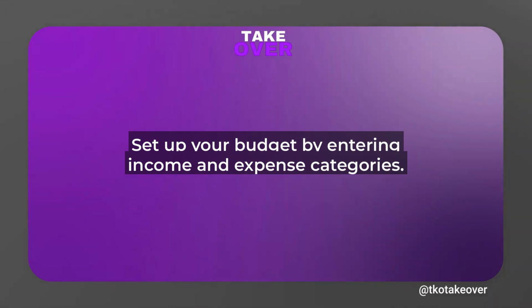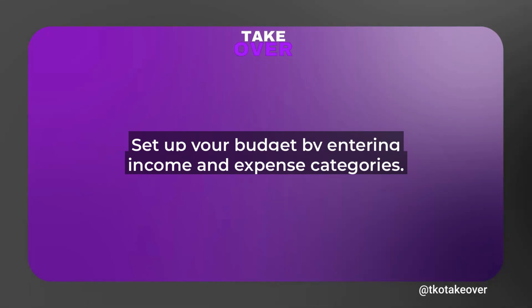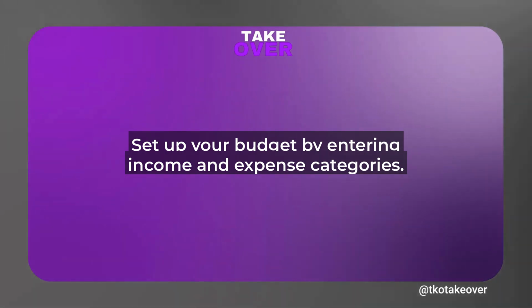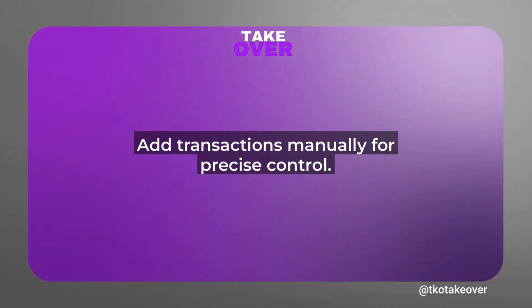Once you're in, take a moment to set up your budget. EveryDollar makes this easy. Input your monthly income at the top, then list out your expenses in categories like groceries, rent, and entertainment. This gives you a clear picture of where your money should go.